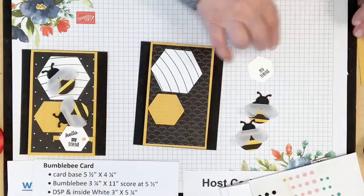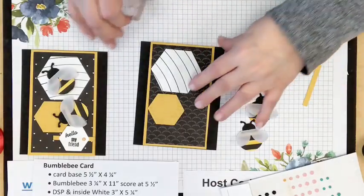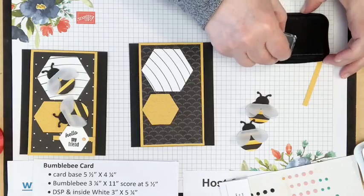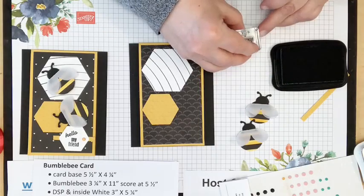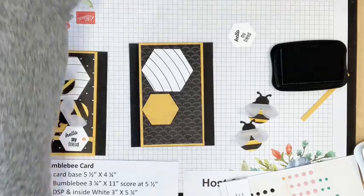All right, so I started stamping already on that, and I'm gonna just add the little hello on there. These greetings are from the stamp set. Gonna double check that I have it. And I wanted this kind of off to the side like that.